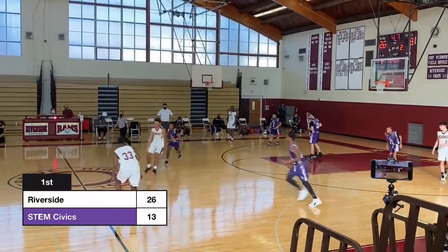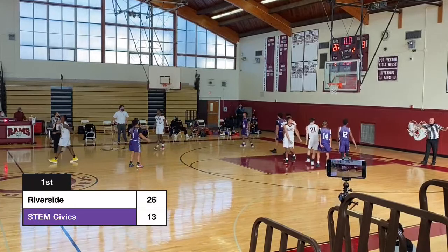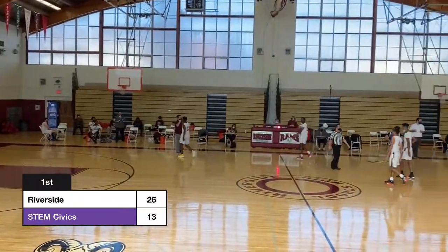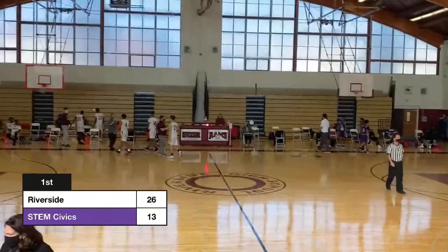5 seconds left. Riverside losing the ball a little bit. 3, 2, Carr for the 3, no good. And that is the first half. Riverside leads 26-13, so double STEM Civics score. And we are at halftime.